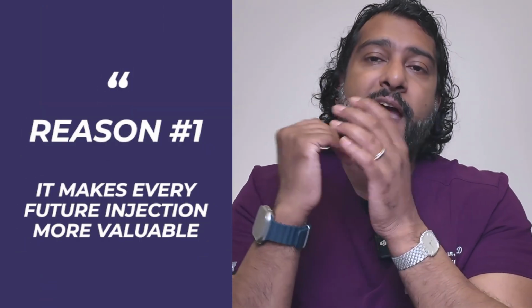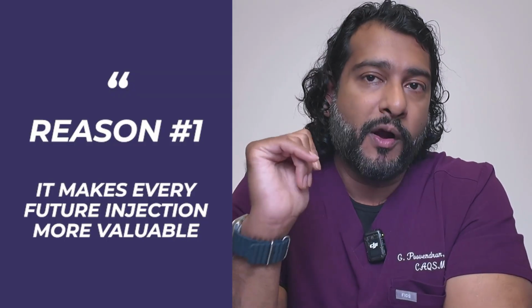Now, let me give you 3 reasons why this is really important. Reason number 1 is it makes every future injection more valuable. If you do this, you build stronger legs and cleaner movements. So if and when we add PRP or microfat or bone marrow or a combination of those, that biology is working in a joint that was already primed and supported. You are stacking tools instead of just hoping one injection saves the day. And if you don't do that, well, even the best injection ends up working in a weak and angry joint.